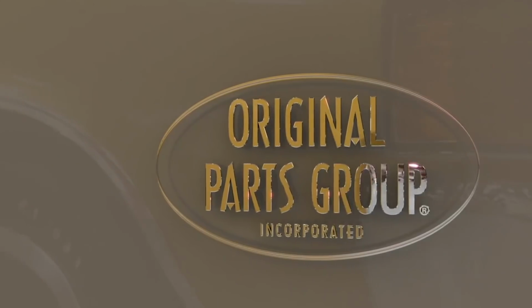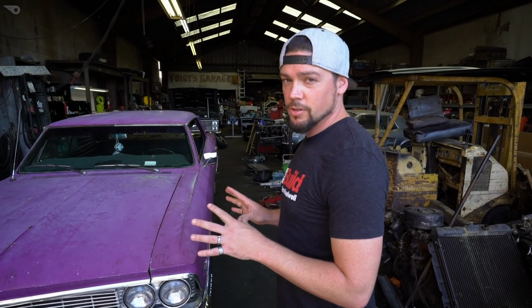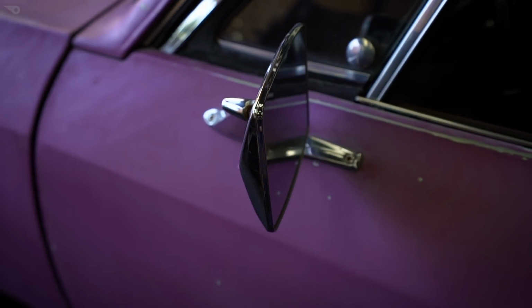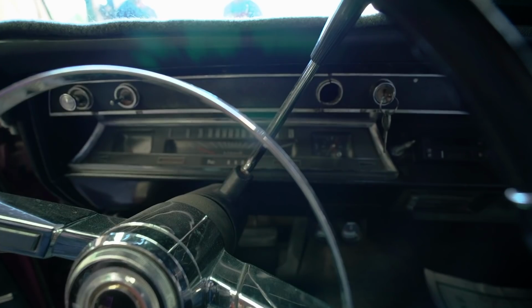This car needs a lot of work, so we're partnering with Original Parts Group Incorporated. They make just about every body panel that you can put on this vehicle. Some of the panels are in good shape, some are in rough shape. So we're gonna redo the fenders, put a cowl hood on it, and clean up all of the window trimmings and seals, make sure it's nice and tight so we're not gonna get water in it. New rear views, a whole new dash. We're gonna partner with Dakota Digital and put a nice THX system in there.